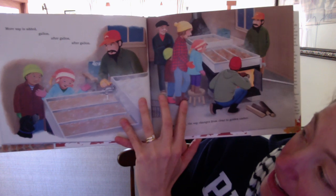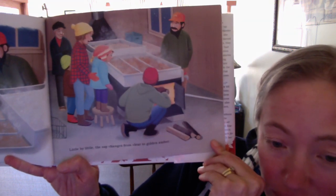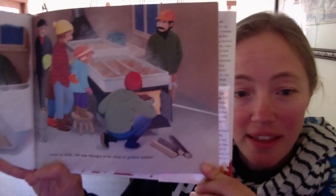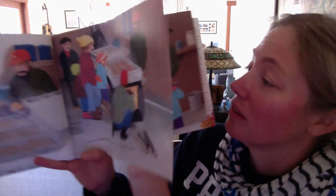More sap is added, gallon after gallon after gallon. Little by little, the sap changes from clear to golden amber. See that? It's pretty fascinating. Makes me appreciate my pancakes.